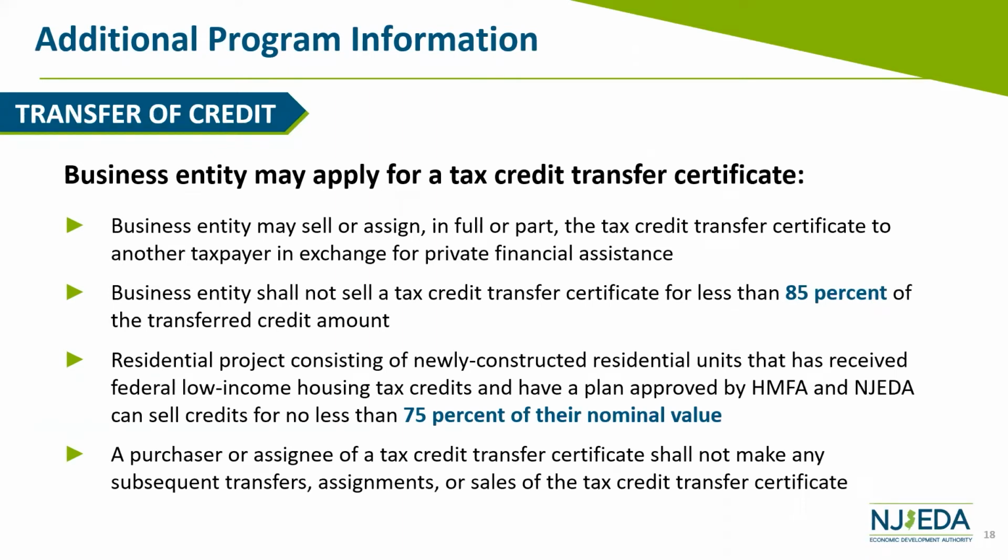And then finally, obviously, you're able to monetize, transfer the credits. The program allows for the business entity or the applicant, or I guess the co-applicant, to sell or assign the tax credit in part or in full. And it could be done one time and one time only. So once the entity that receives the credit, which is going to be either the applicant or the co-applicant, sells it to somebody else, that other person would not be able to sell the credit any further.